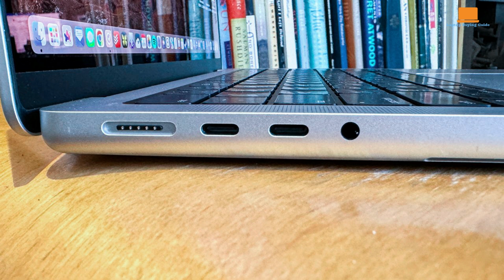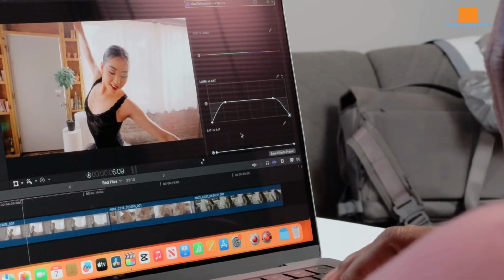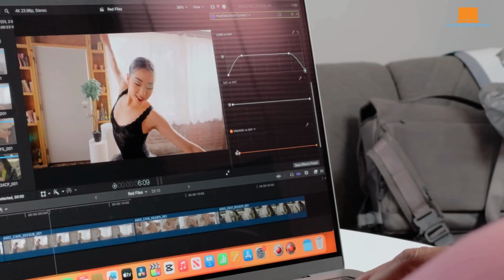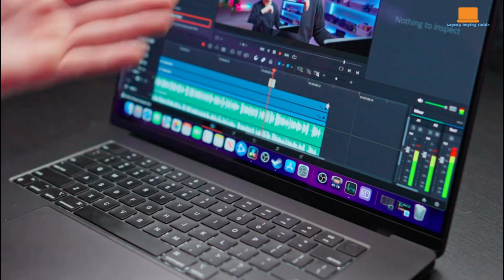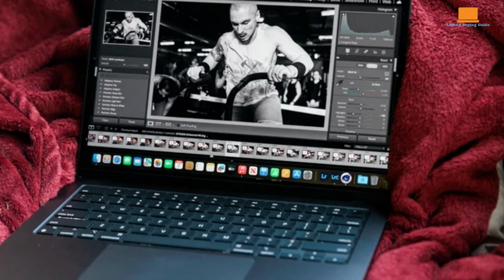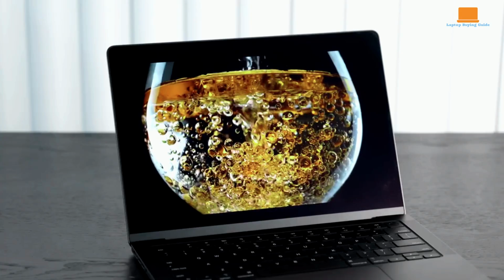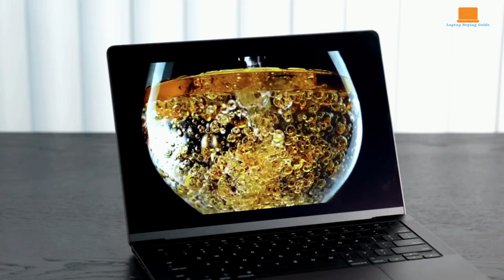Connectivity-wise, the inclusion of a 3.5mm audio jack proves a thoughtful touch, catering to the needs of video content creators who rely on external audio peripherals or headphones for precise sound monitoring during editing sessions. Moreover, the seamless integration with Final Cut Pro ensures optimized performance and streamlined workflows, aligning seamlessly with the Apple ecosystem.